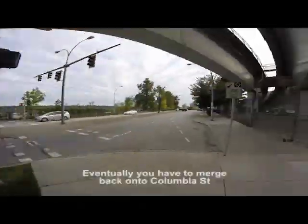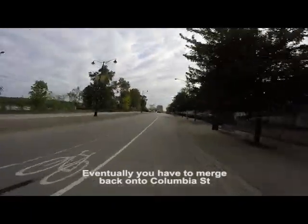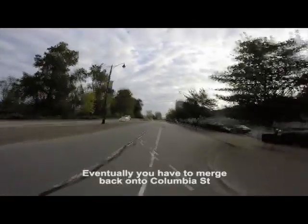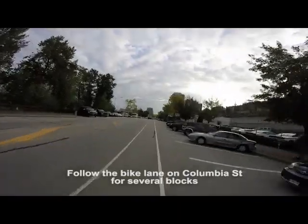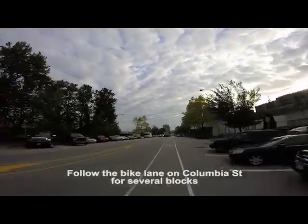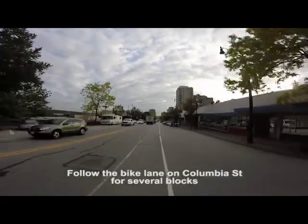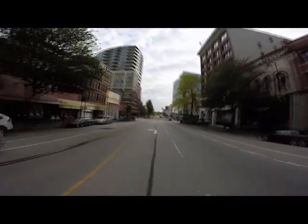Now your protected lane has ended and you're back onto Columbia Street. The speed limit on Columbia Street is 30 kilometers an hour, so while you are fully on in traffic and there is on-street parking, traffic is supposed to be traveling at quite a slow speed. You'll travel on Columbia Street for a number of blocks, and then your next turn is a left-hand turn on Begbie Street, which will lead you into the New Westminster Quay.